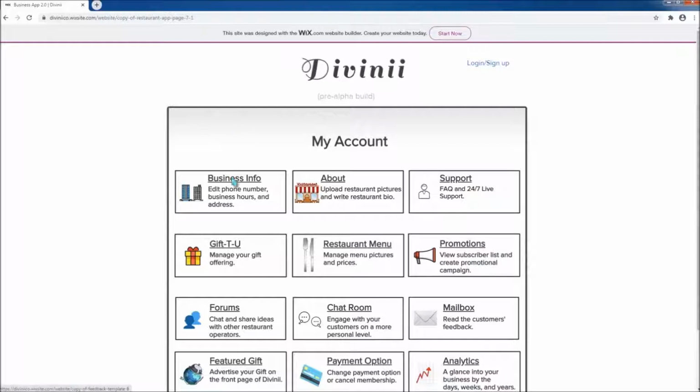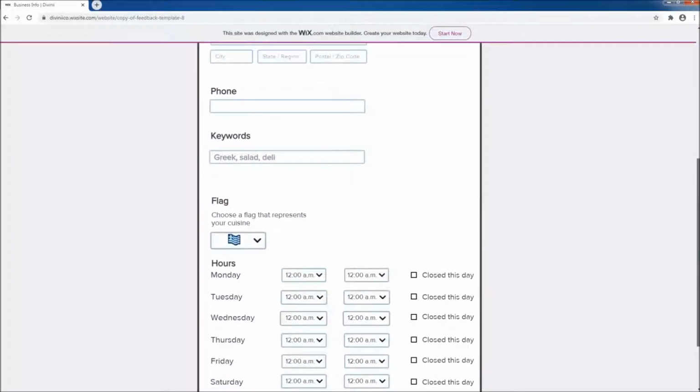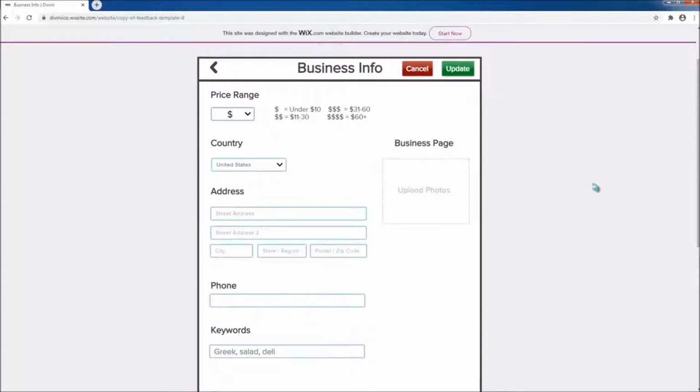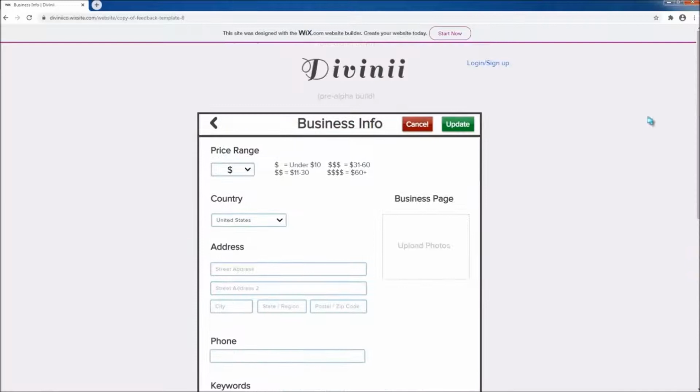Clicking on Business Info allows you to edit general information such as your business address, phone number, and hours of operation. You can also upload a picture here to be displayed on the restaurant listing. On the bottom, you can even add other social media platforms you are currently on, and they will also show up on your Divinii business page. Click on Update to save any changes, or click Cancel to head back to the main page.